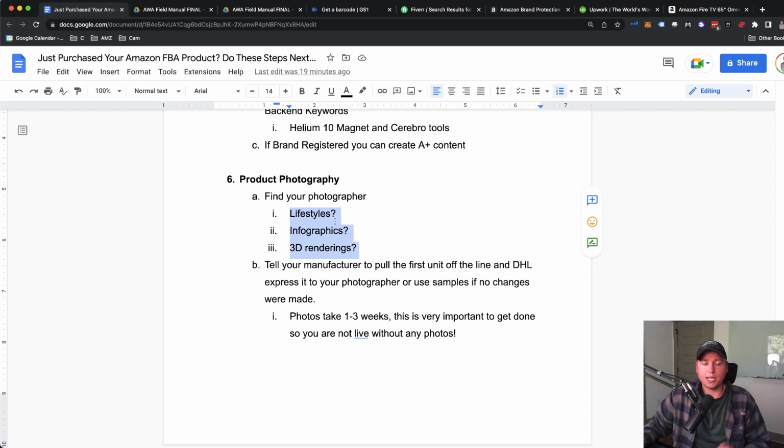Once you've got that figured out, maybe it's a combination of all, then you tell your manufacturer to pull the first unit off the line. You're probably asking, Cameron, how do we get these done before our product even gets to Amazon? This is how you do it. Tell your manufacturer to pull the first unit off the line and DHL Express it to your photographer.